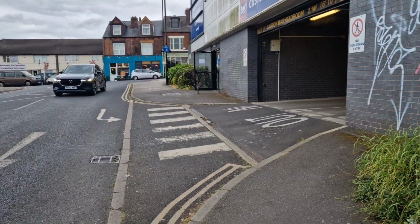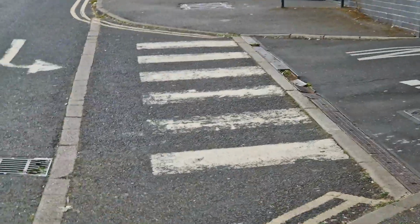Ooh. But yeah, I think I've rolled my ankle there. I don't know if you can see, but I went right over in that.